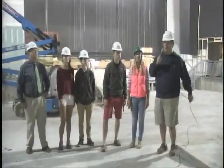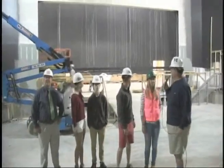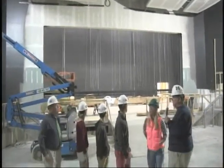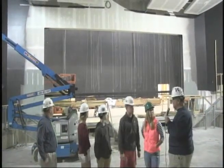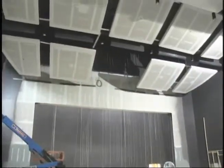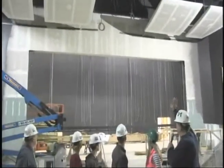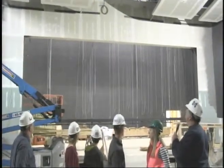Okay, here we are in the auditorium, the new Monomoy Regional High School Theater room. As you can see, it's very spacious. It'll seat 580 people. I think the Harwich Little Theater seats about 280, so a substantially larger audience. And the stage has a full high lift area to lift sceneries and curtains on.